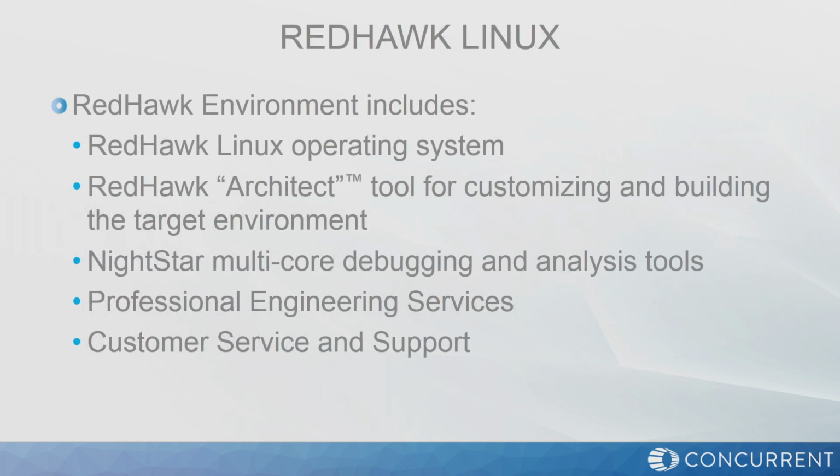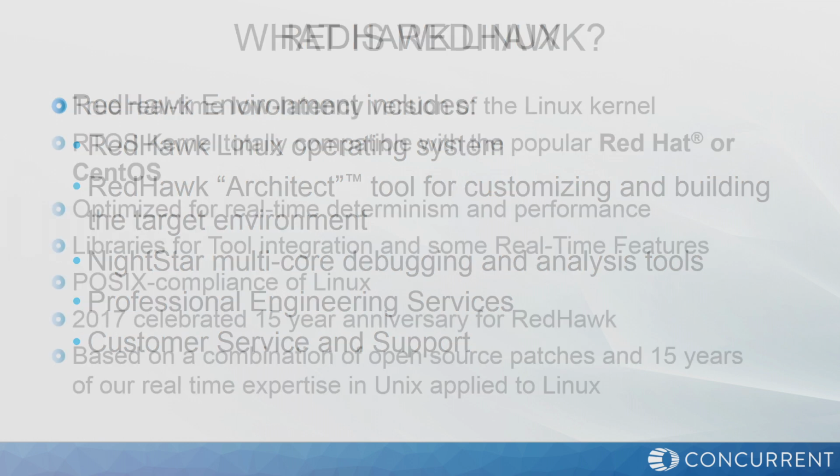Now, the RedHawk Linux operating system is one component of our technology. We also have an Architect tool, which allows you to create a small image of Linux that makes it easy for you to deploy it on single-board computers and then deploy it across your environment. Another component is the NightStar tool set, and I'm going to tell you what those are, but that's our suite of software development tools that Linux developers use to do non-intrusive debugging, data analysis, tuning of the system, and time tracing. Our company provides professional services, and we have customer service and support scattered around the United States, but we are an East Coast company, so if you're on the East Coast, that's the time zone we're on.